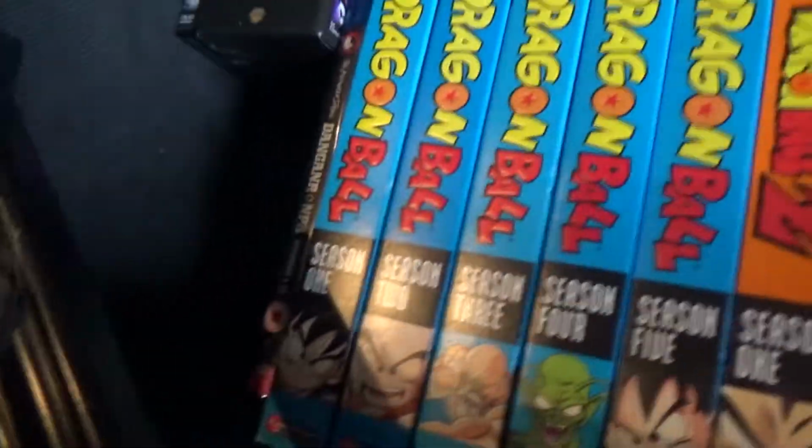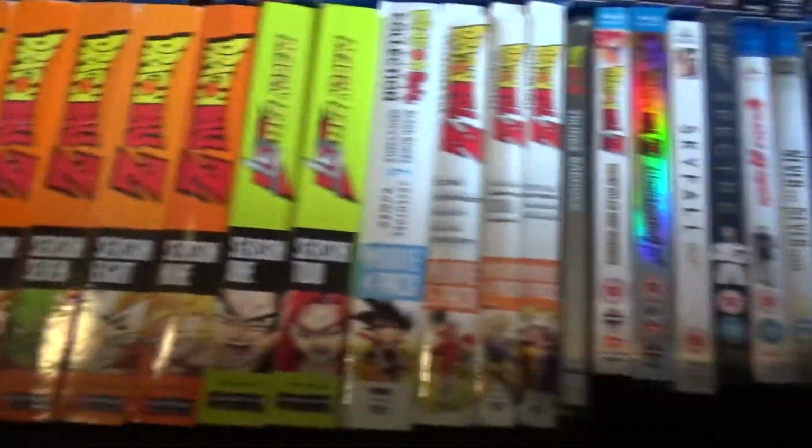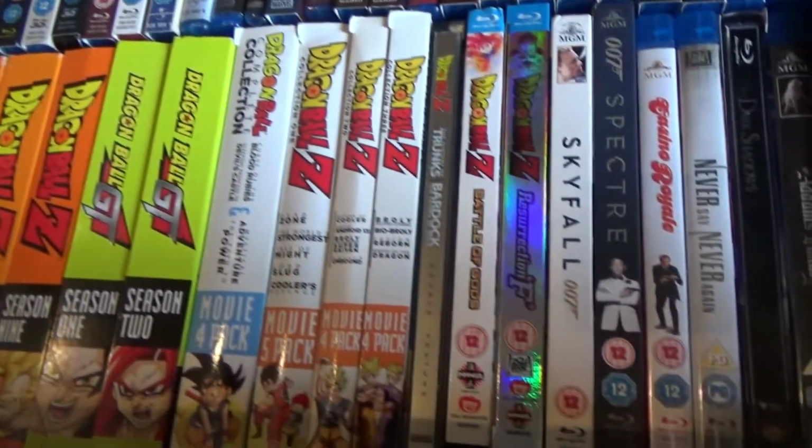Danganronpa anime. I think the video game is a lot better. Don't just settle for the anime. My complete set of Dragon Ball Z. Yes, I've got the orange bricks. They do the job just fine. All the movies there.